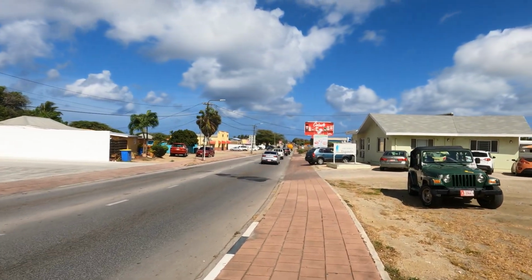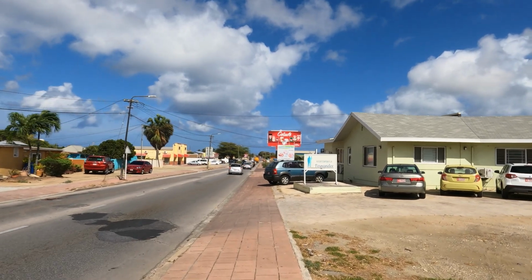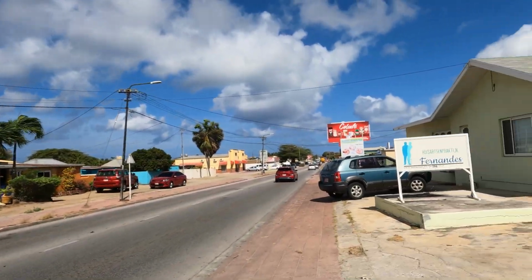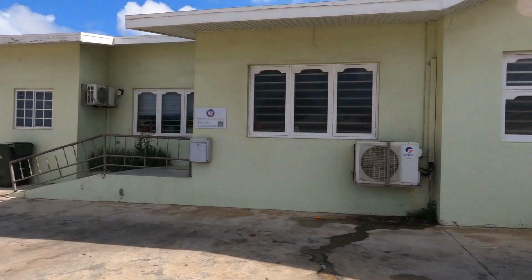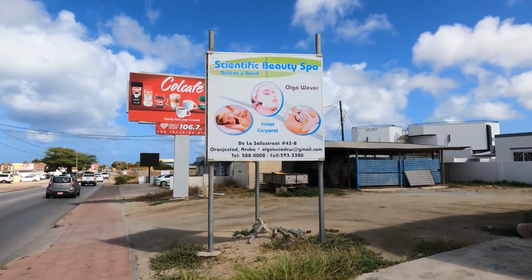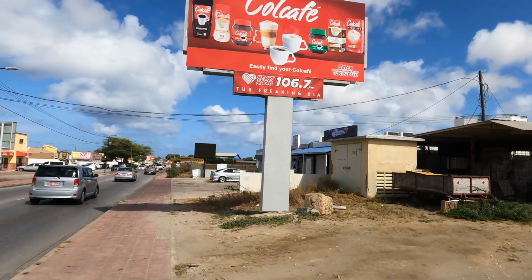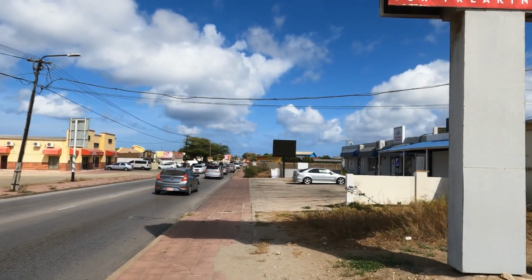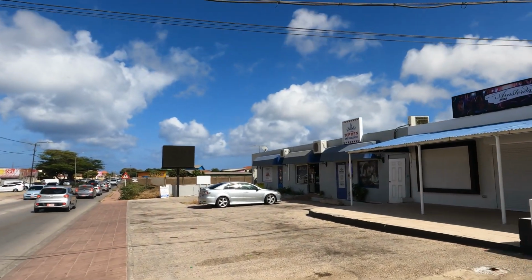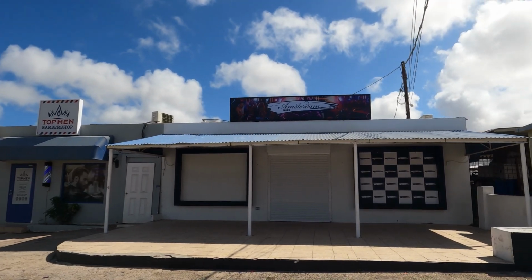And lots of coffee for sale and advertisements here in Aruba. So the hot climate is not putting people off from drinking coffee. And yeah, lots of aircon, of course, essential to survival in this part of the world. Here you can see Oranjestad, Aruba. And yeah, lots of barber shops as well that I've seen here in the neighbourhoods. Amsterdam Aruba, what is that? Is that a nightclub? I don't know.